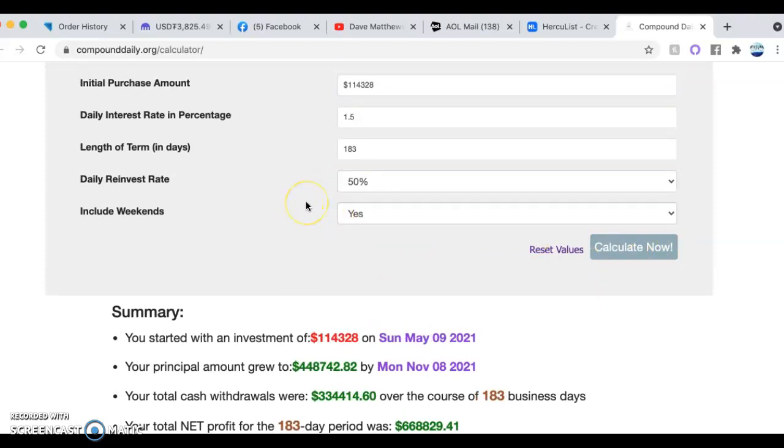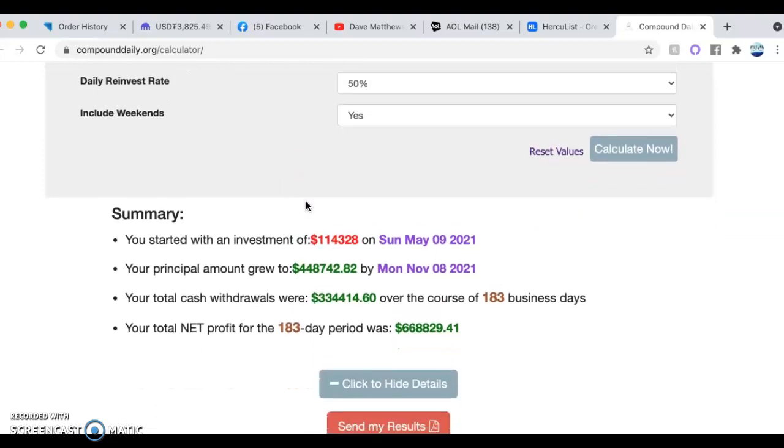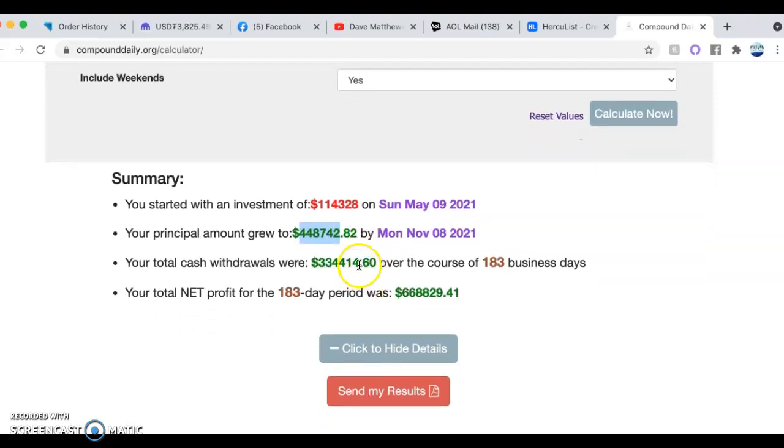So the next 6 months, life's getting pretty good here. There's the value of the account now. In other words, that's the principal, what we grew it to. This is what has been removed in 6 months.